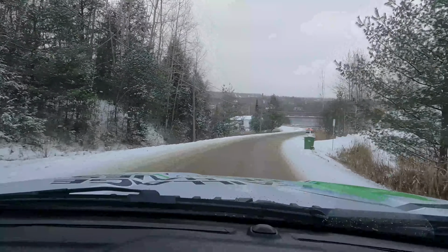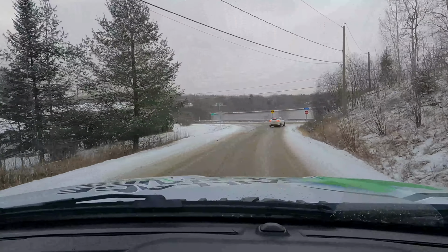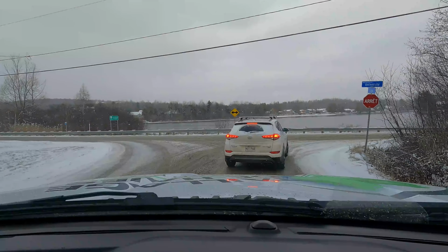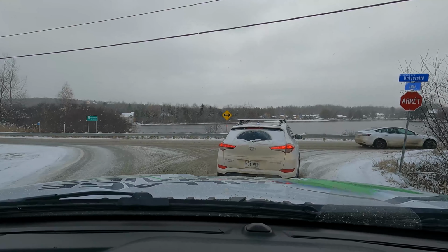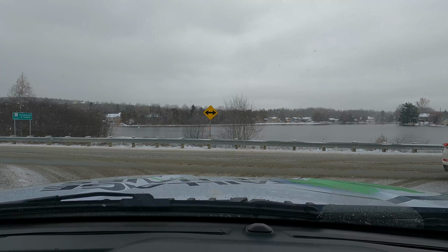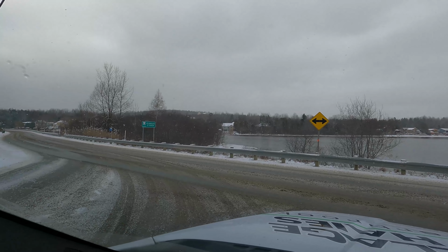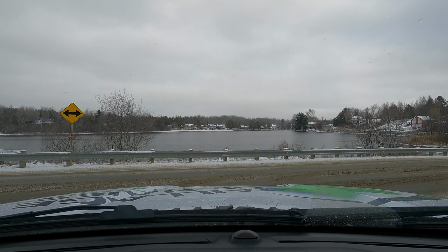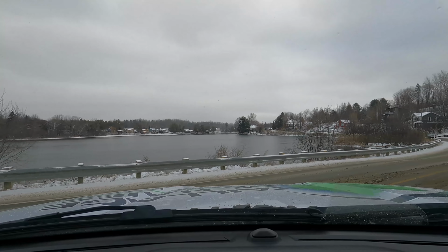See, we come around this corner in here, right in front of us, we're coming up on the Magog River, which goes into Lake Magog, which goes into Lake Memphremagog. So as you can see, the car in front of us has a little snow on it. So this is the Lake Magog here. All right, Lake Magog. All right, let's turn here on University Boulevard.